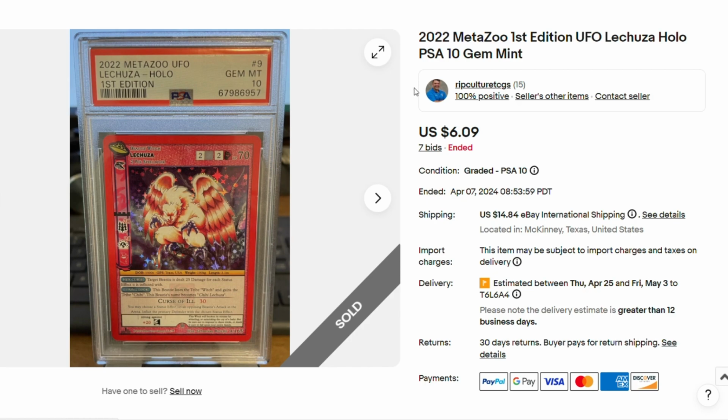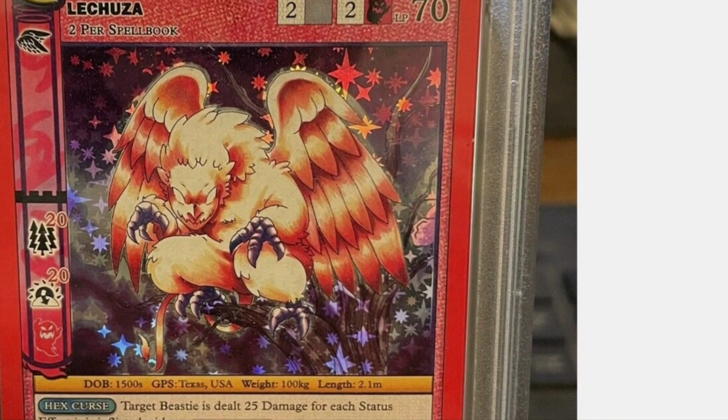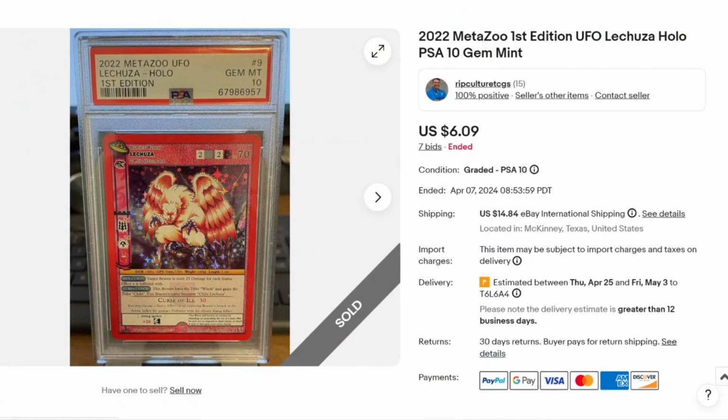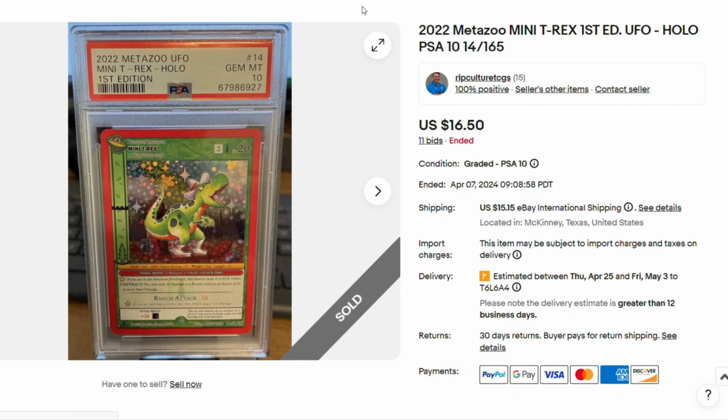So let's start with Lechuza. I mean, this is badass artwork. It's one of the UFO cards that only comes as full holo. I think there's 6 of them, but nobody wants this one. I don't know why. Maybe it's just too easy to pull. PSA 10, only $6.09. And in the PSA population report, you can see the first edition, there's only 67 of those PSA 10s, and it sold for $6. So there's only 99 sent in the PSA, and you can see that eBay edition and the playtester totals as well.